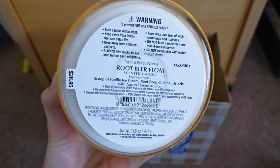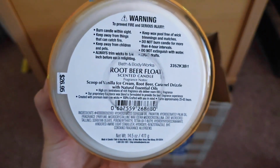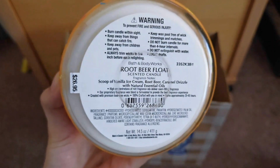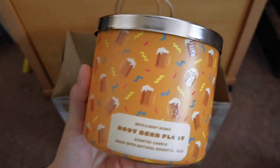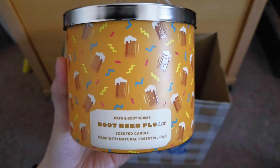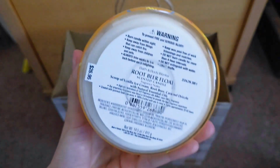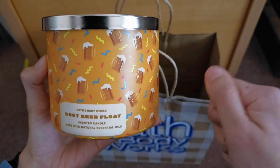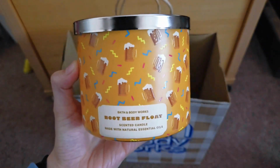So root beer float. Fragrance notes are scoop of vanilla bean ice cream, root beer, caramel drizzle. And then this one's $26.95. The only issue with this one is that, again, the ice cream note is very minuscule. You know that it says a scoop of vanilla. I guess this must be like a teaspoon scoop because I hardly get any of that.